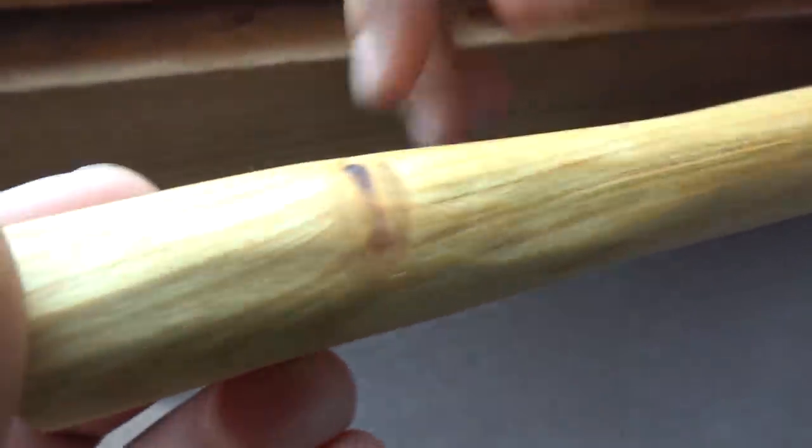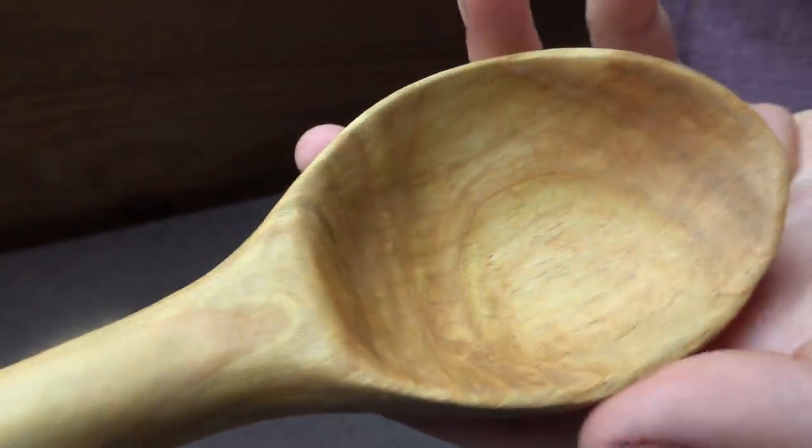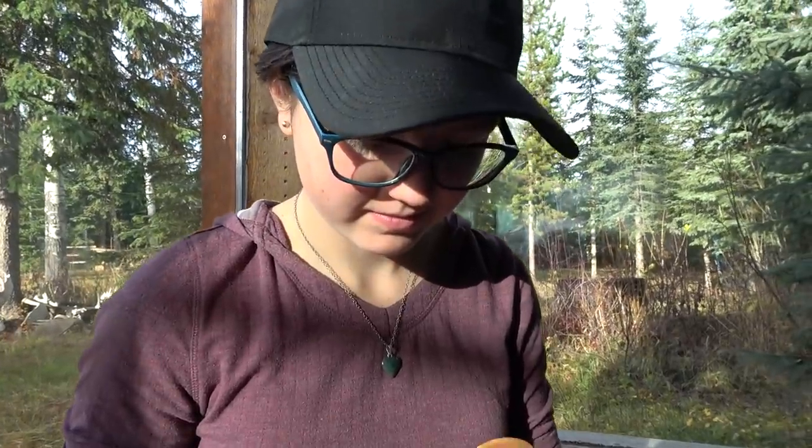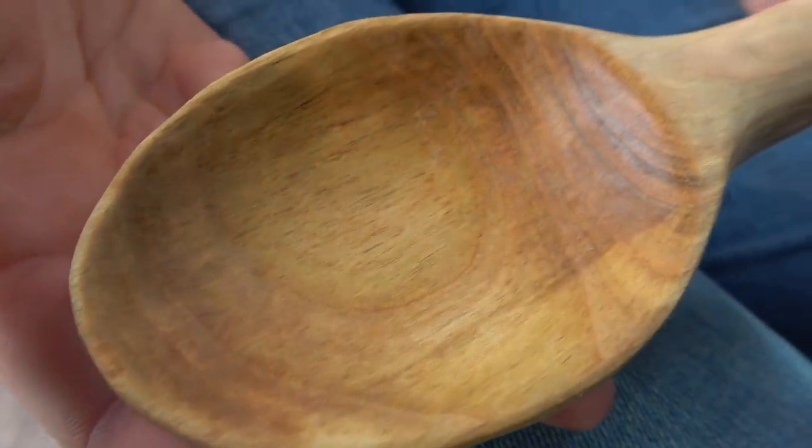Carve away. Look at that, I love that little knot. Is this your favorite one to make? One of them. What else? Spatulas. You like the spatulas? Yeah. That's just amazing. How long does it take you to make one of these? Four or five hours, maybe. Wow. Just like peeling the wood and then carving it and then scraping it and sanding it and oiling it.